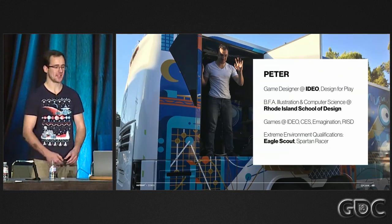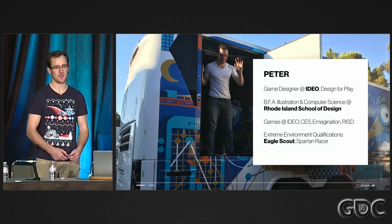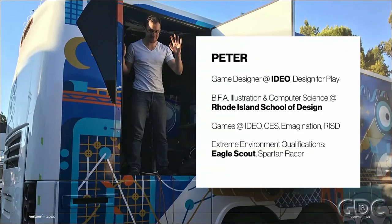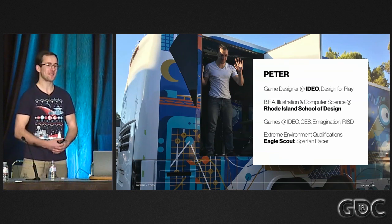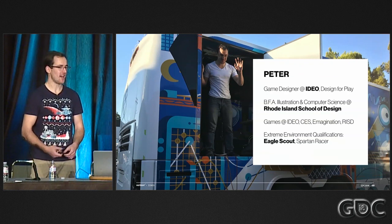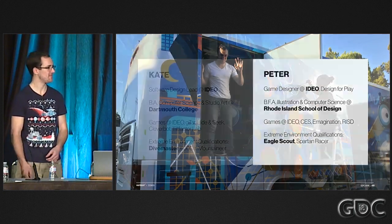So with that, I'm Peter Slattery. I'm a senior game designer at IDEO. I have a fine art and computer science background from Rhode Island School of Design, where I started designing games and have since taught game design in Georgia and Boston, as well as designing games for IDEO like the bus, as well as designing some games that have gone to CES. Oh, and extreme environments qualifications were, of course, important for this project. So I've been developing mine since I was 11 as a Boy Scout, moving into getting lost canoeing in the Canadian wilderness, as well as running high-intensity obstacle course races.